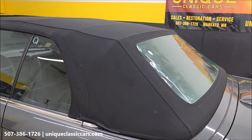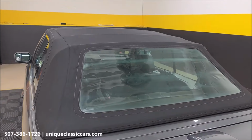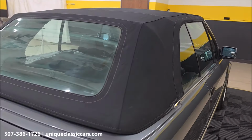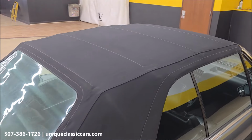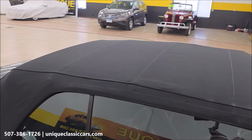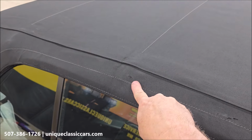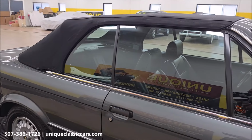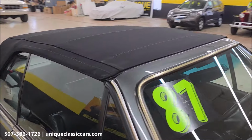Appears to be the factory top also, which I'm sure this car was driven with it down the majority of the time. But if you need it to keep you out of the sun or a shower, it's not going to have any problems doing that. And again, you'll be able to see close-ups in the still pictures if you want to look through it. The only spots where I've seen just a little bit of wear is there, and that is being awful fussy, especially for a 1987. There you go, side glass on the passenger side, nice fit also.